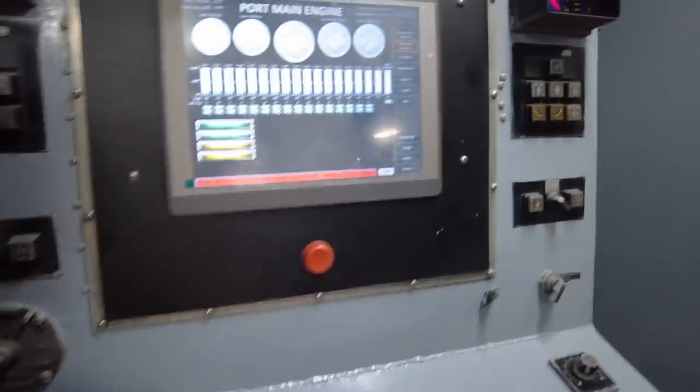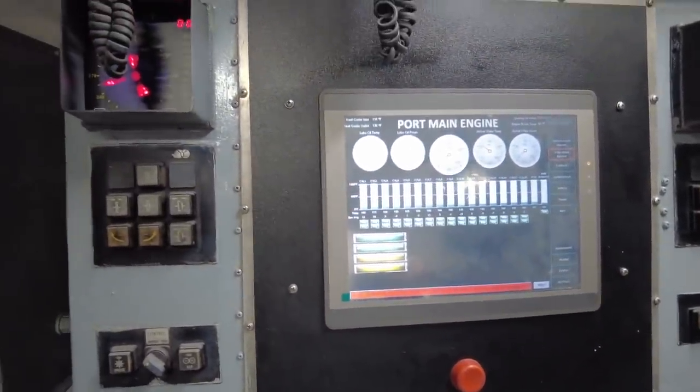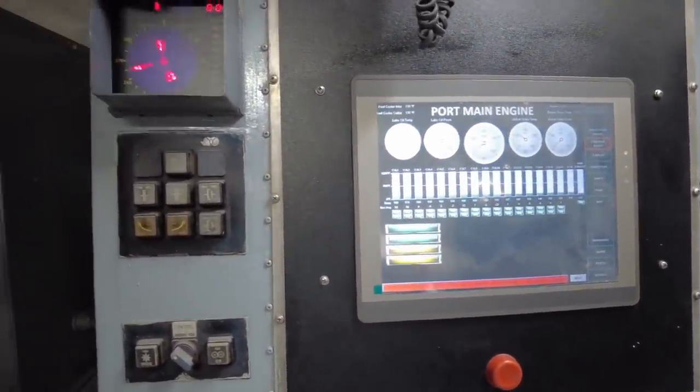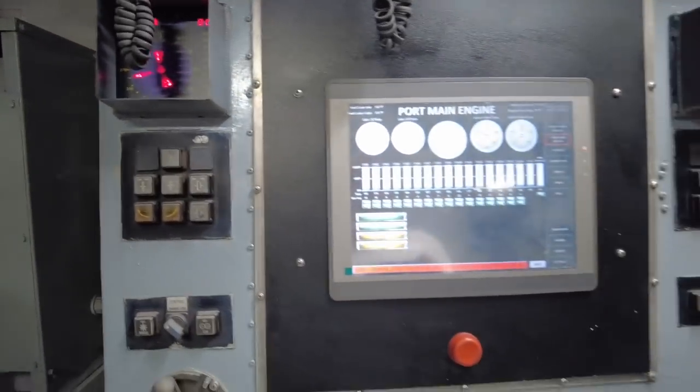Shift, for the center engine, and the seat belt. Nice. Everything he's got up there, I got down here. Other than a window. Yeah.